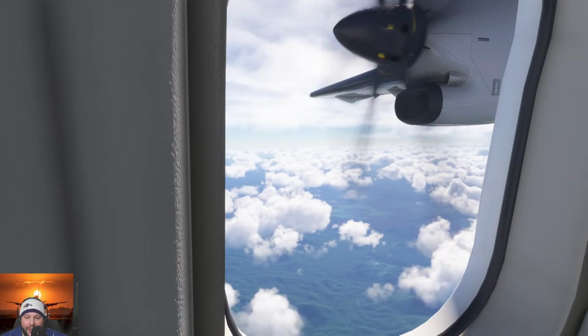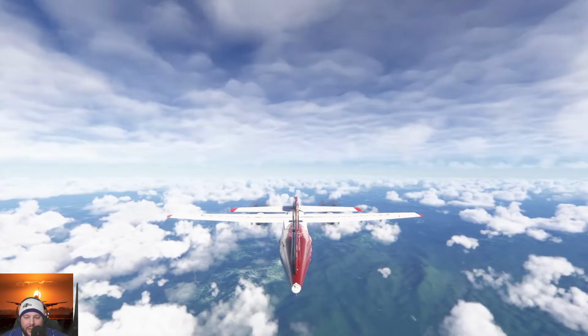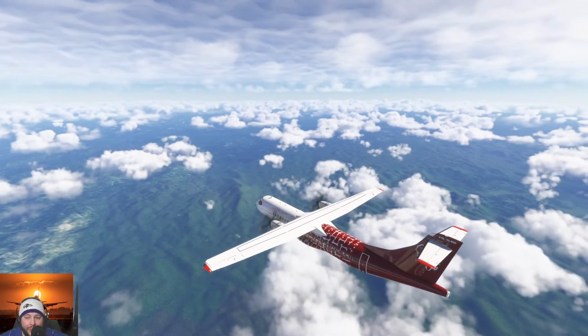Game really is pretty at times, like the scenery. If I had a more powerful graphics card, it would look a little better, but this computer does a pretty damn good job.